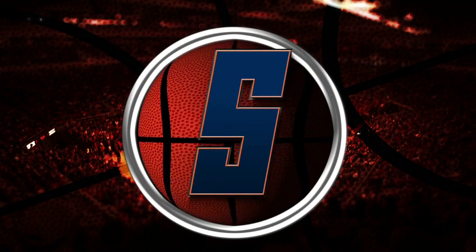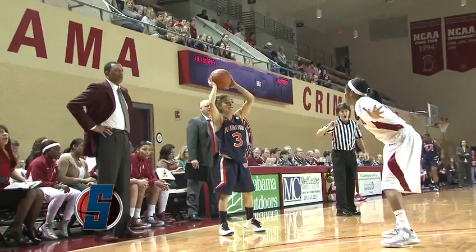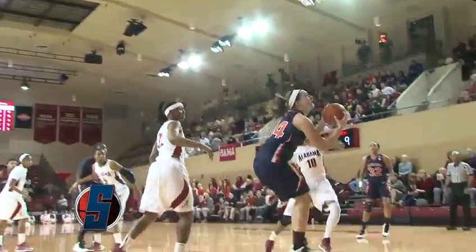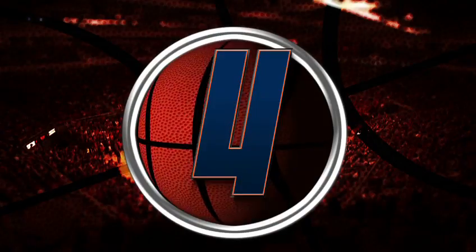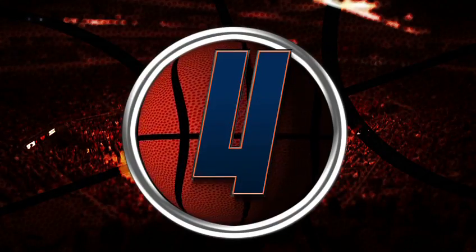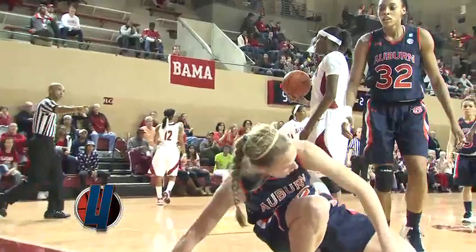Number 5, Najette Ordad's lob to Peyton Davis behind Alabama's defense. Lobs it underneath for Peyton Davis. Got behind the defense and put it in with the left hand. Good hands. Number 4, Julie King's and-one. Outlet to Ordad. Up the right sideline, Julie King. Drives to the hole, banks it in, and a foul on the play.